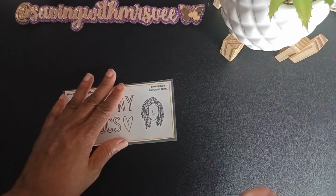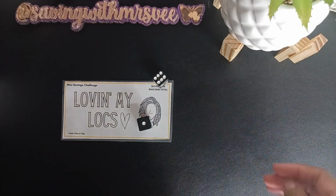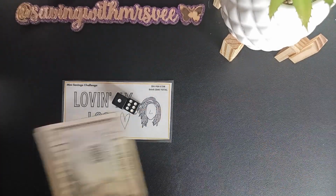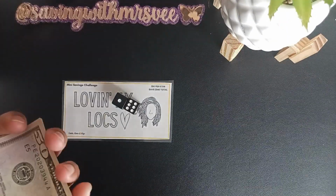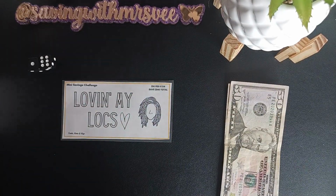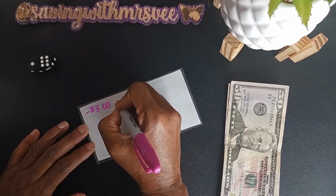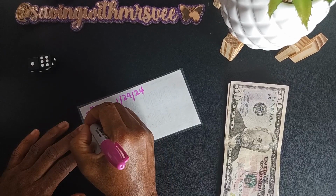I'm gonna go ahead and do 2 dice instead of 1 because I like to challenge myself. Woo! Only Miss V. So that's 7. So I'm supposed to say $70. 50, 55, 60, 65, 66, 67. Miss V out here with these IOUs. So I have an IOU of $3. And I'm not going to be able to get to my other challenge today because I was being risky. So today's the 29th, 24. So we say $67.